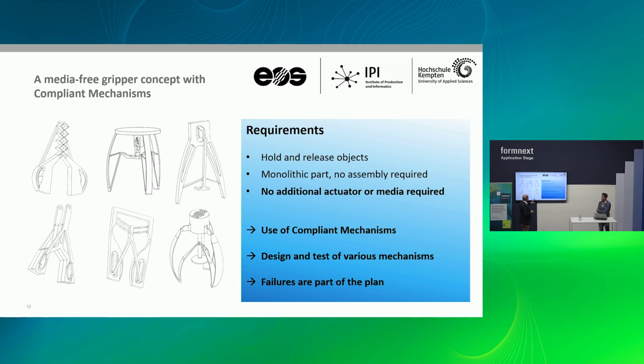But the basic requirement is that we provide a very simple function, which all of the existing robot gripper solutions provide, which is grabbing an object, holding it, bringing it to another place, and releasing it. So the function is actually very simple. But we wanted to do it with just one monolithic part. We didn't want to have any assembly. And the most important thing that we mentioned already is we didn't want any additional actuator, no electric drive, no motor, and no media like pressurized air that is required.